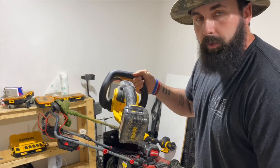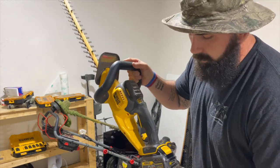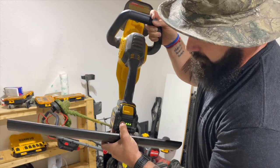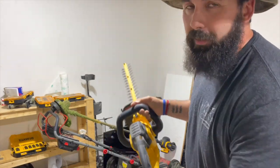22 inches, 20 volts, or if you're in the Flex Volt system, throw your Flex Volt on there and you can have hours of fun. I bet this sucker would run for 2 or 3 days easily, with use, obviously.